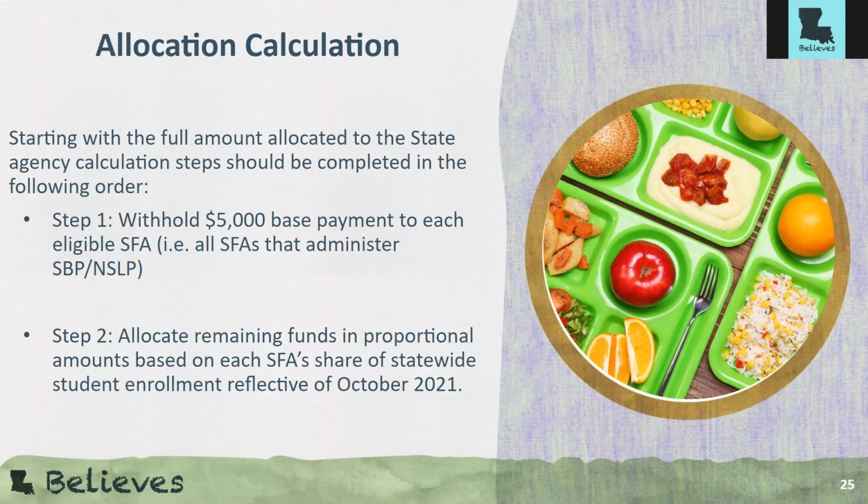With the allocation that we completed, we did recently have about $12,000 that was not originally going to be used. So we re-awarded that $12,000 across all of the SFAs that had already completed the attestation that they were wanting to receive the funds. The change in the allocation was fairly minimal.